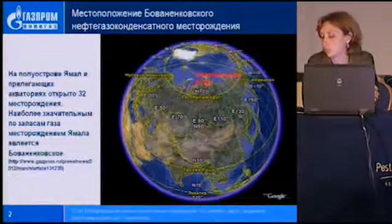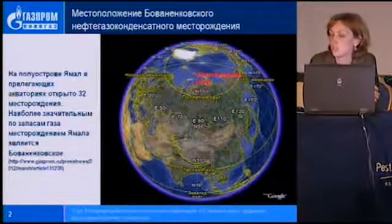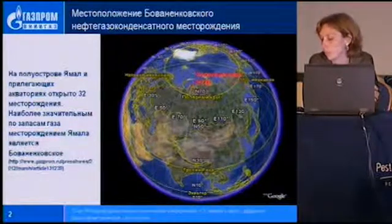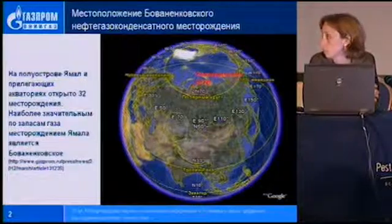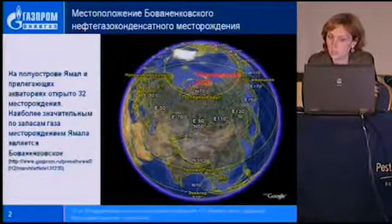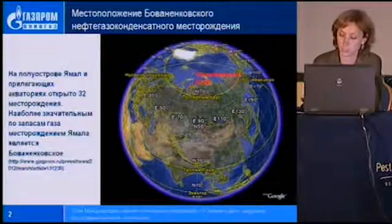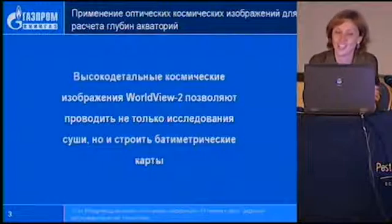The whole area of the Yamal Peninsula is characterized by very difficult climatic conditions. It also has a very difficult terrain, which makes it extremely difficult to use remote sensing data for this area. The area studied in this presentation is highlighted in red, and you can see it's far away to the north.